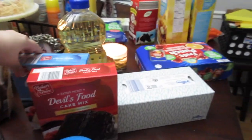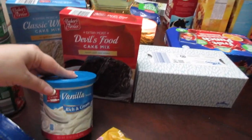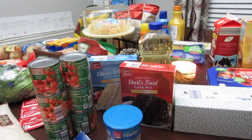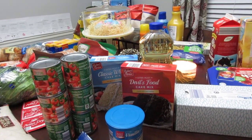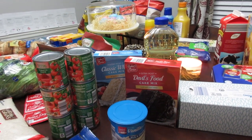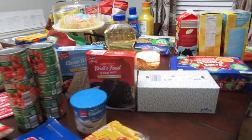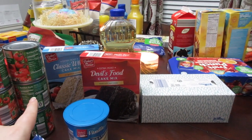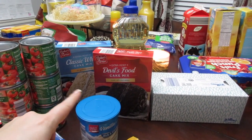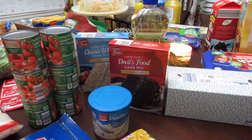I actually got some cake mix. I got a white cake mix and a devil's food cake mix and some white vanilla frosting. I always make my son a checkerboard cake for his birthday. His birthday is next week. I'm crying inside but excited for him because he's going into the double digits. It works best when you use white and dark. I've tried red velvet and yellow cake and stuff like that, but the best combination is just the vanilla and the chocolate. So that has worked out best.